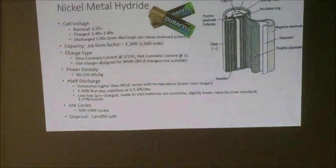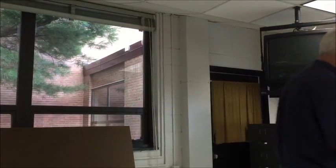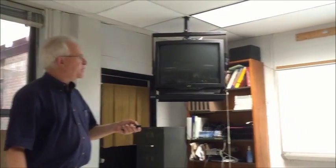Okay, so the next type of battery that is sort of a replacement for, or an alternative to, the alkaline batteries is the nickel metal hydride battery. I've got a whole bag of them here because I like using these things. These are rechargeable, so they are sort of the rechargeable equivalent of the alkaline battery. They have a different construction.